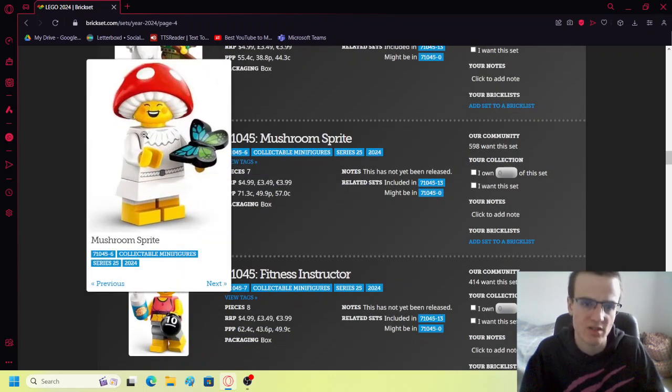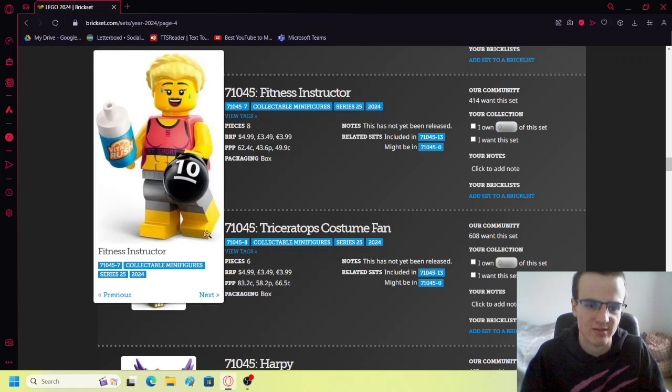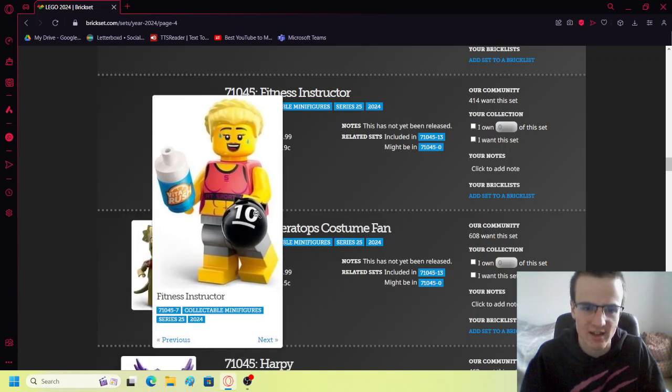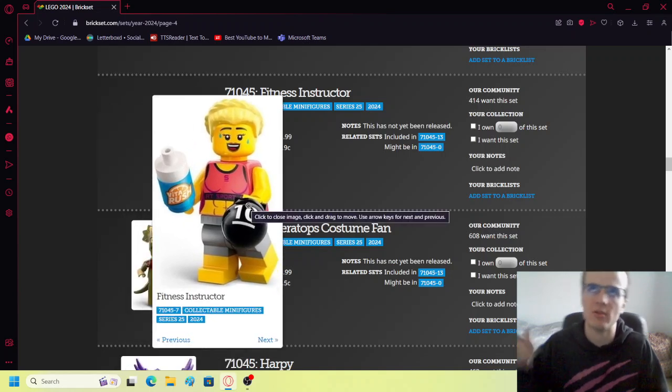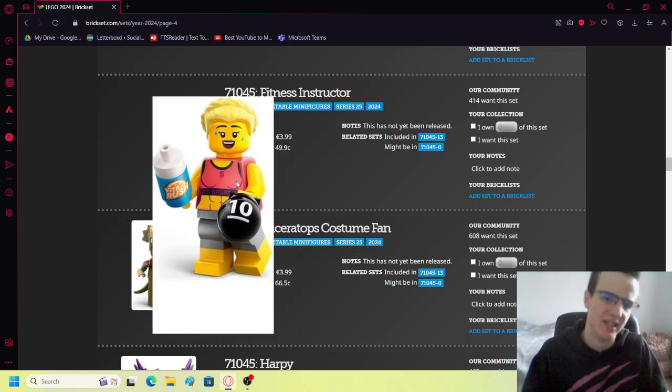Mushroom costume person. Costume people are always fun, but this one's alright. This one's not great. It's cool to get the ball weight as a build, and you get the print, but this ain't it.